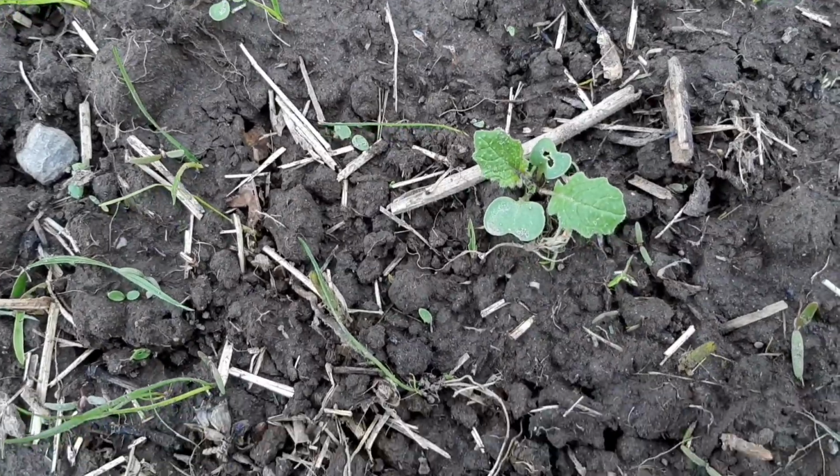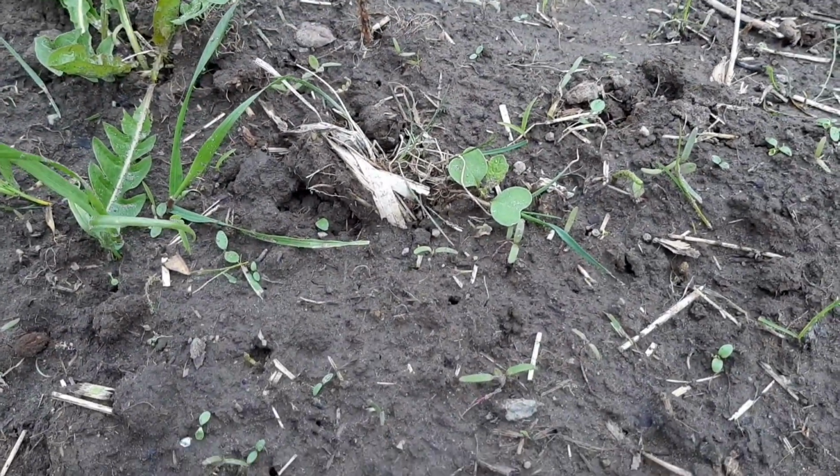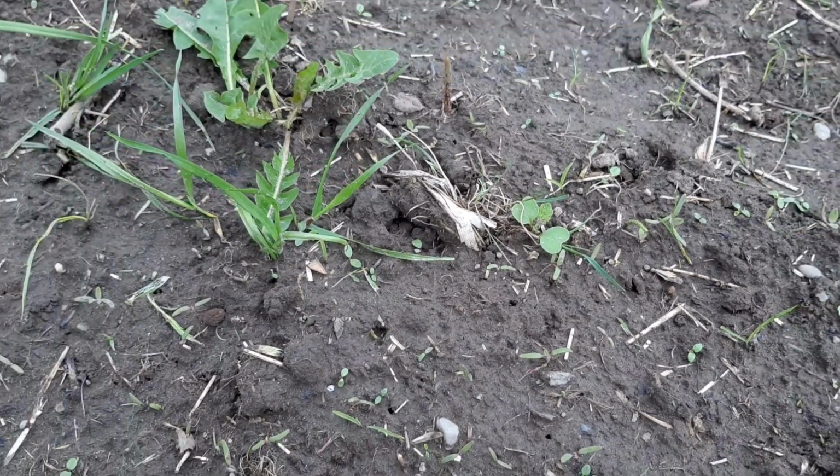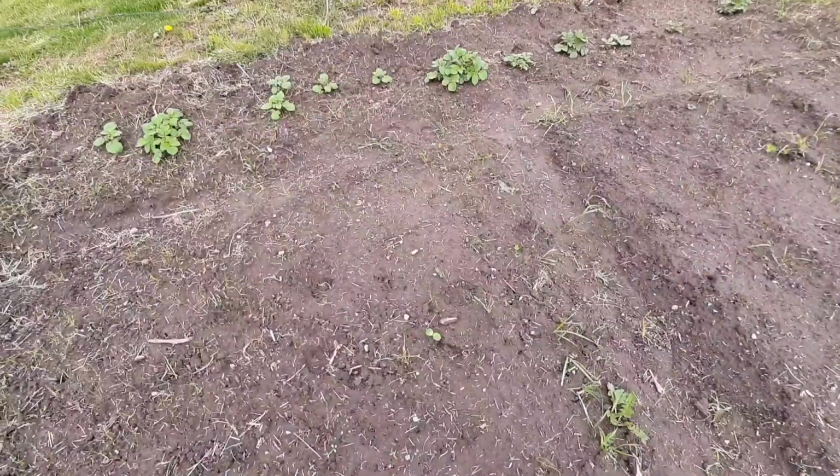I think they might be volunteers. There's a couple of them. I wouldn't have planted seeds that close to the edge of the bed, but I'm curious to see what they are, so I'm going to let them do their thing and see what happens.